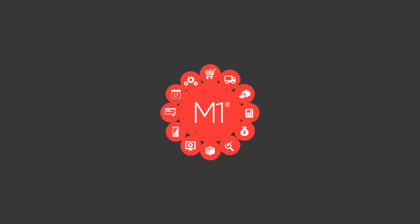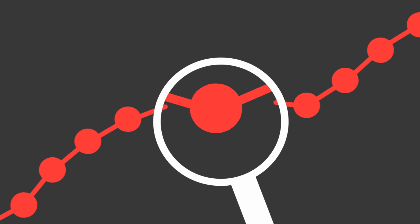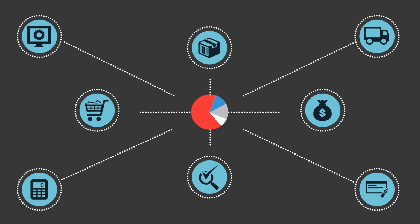From inventory management to scheduling, product configuration to payroll, and mobile CRM to CAD integration, M1 has every area of manufacturing covered. And with its robust reporting tools, M1 makes analyzing and sharing data easy, so every department can have access to the information they need in real time.